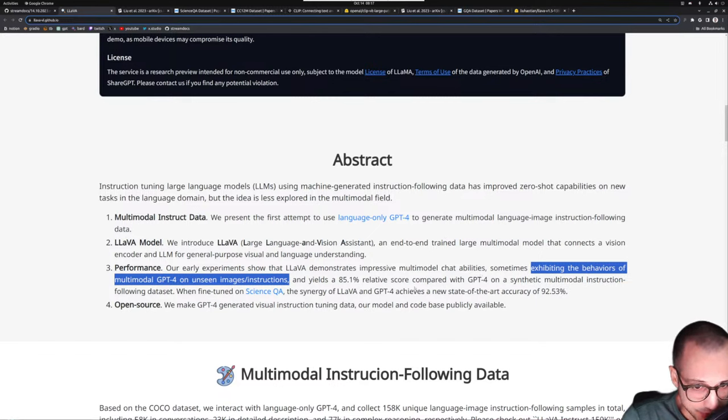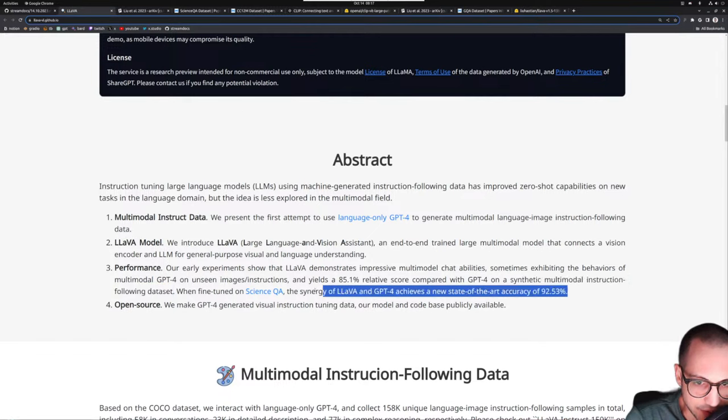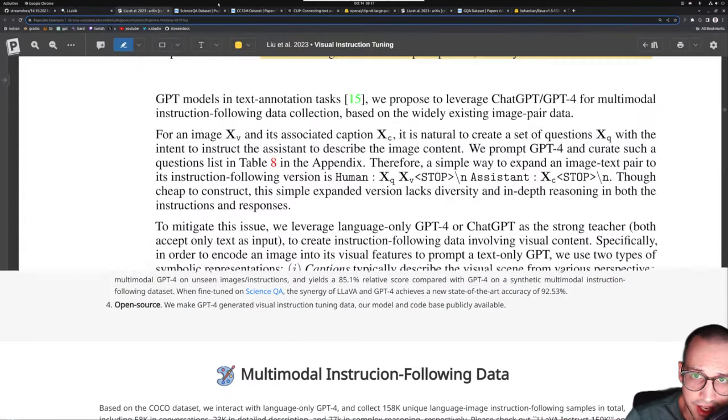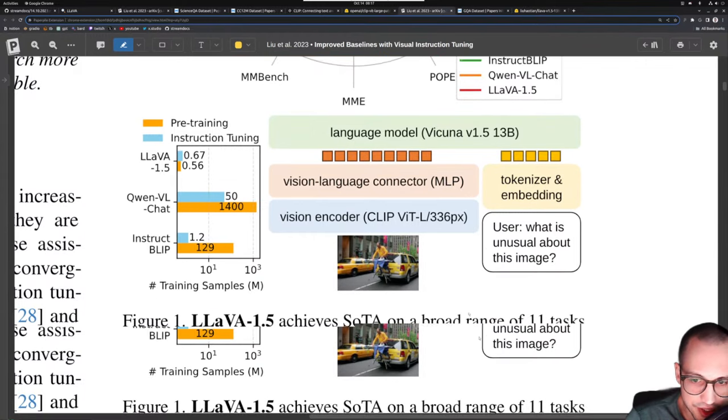And yields 85% relative score compared with GPT on synthetic multimodal instruction following dataset. So they have this instruction following dataset, which they created synthetically using GPT-4. That was the first part. When fine-tuned on Science QA, the synergy of LLaVA and GPT-4 achieves a new state-of-the-art accuracy of 92%. So Science QA is just one of these benchmarks. They show state-of-the-art results on 11 different benchmarks here.